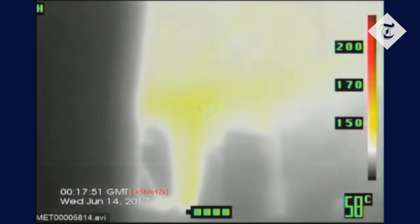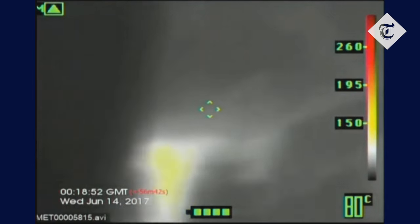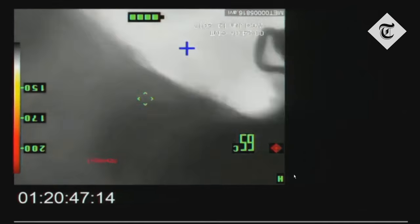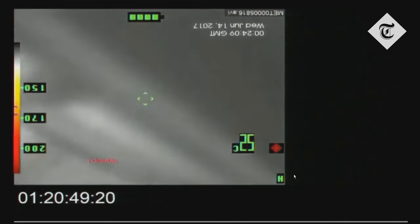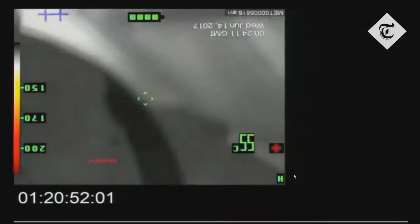They close the door. And then they open the door again to see that the fire is still present. At approximately 1:20, the firefighters enter the kitchen, go right into the kitchen, and they extinguish the fire that was in and around the fridge freezer directly at that point.